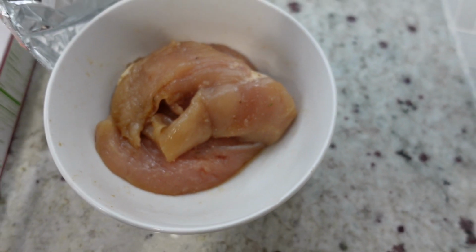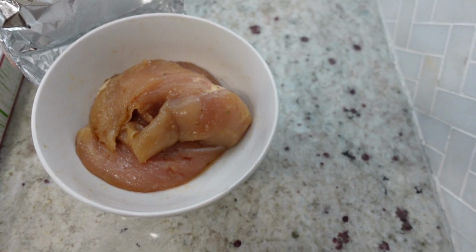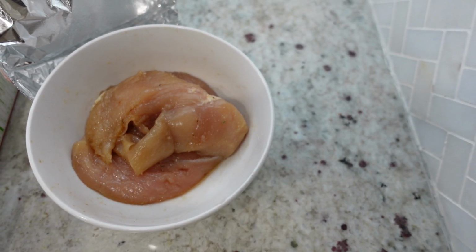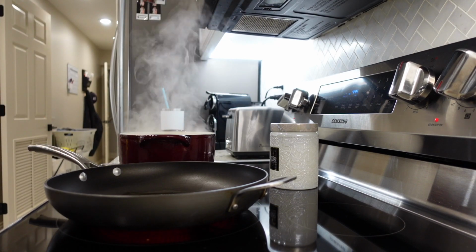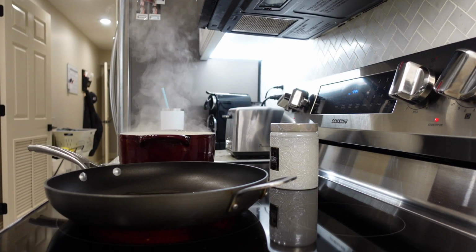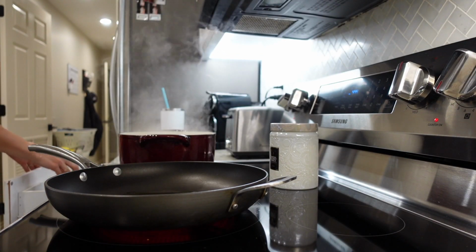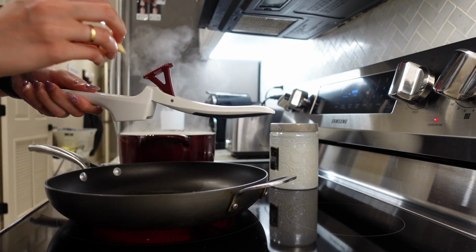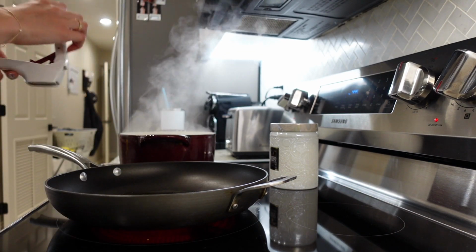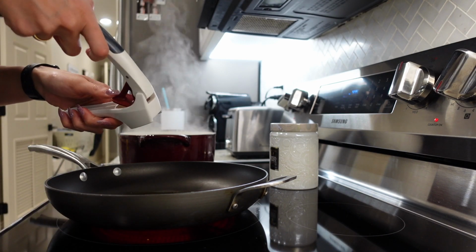I'm going to start off with throwing my chicken on the grill real quickly. I just marinated this in liquid aminos, some garlic powder, and then the umami seasoning from Trader Joe's. So I just threw some oil into my pan. I have 4 garlic cloves that I'm just going to put through my garlic press. And I have 1 inch of ginger. I don't know if my ginger will go through this garlic press, but I'm gonna try it. If not, I'll just grate it.